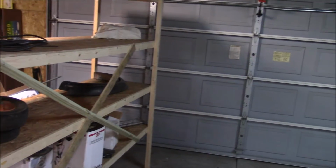Okay, she's not very clean, but I got everything shoved around and all this stuff is going to my shop. And I got enough room to get both lawnmowers in here, but I'm only gonna bring in one because I only wanna do one at a time. So I guess I'm gonna go to the shop now and we'll do some cold starts.